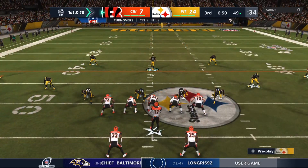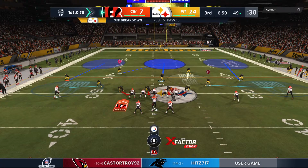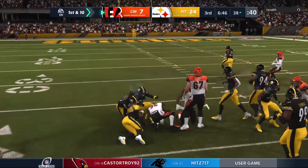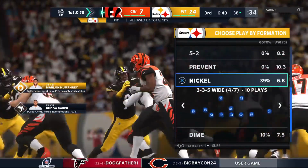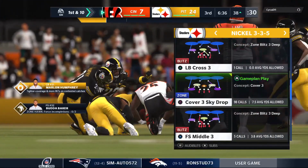So good starting field position for him here as they come up 1st and 10. Just shy of midfield at the 49. They'll start with the option. He's got the first down and more inside the 40. And finally brought down at the 38. Give him 13 yards on the opening play of the drive and also give him a first down. First down, Cincinnati.